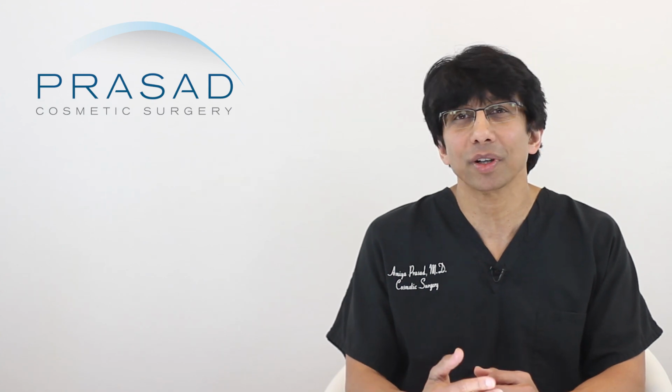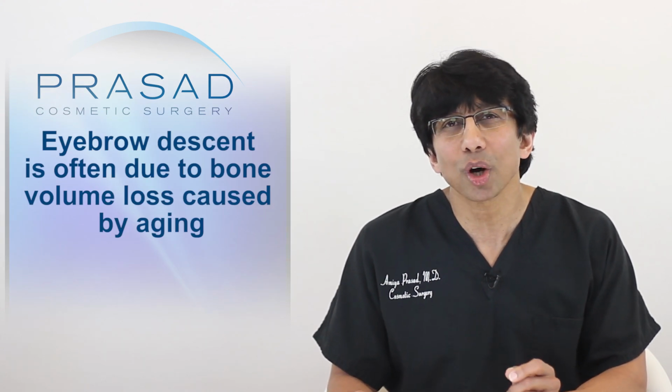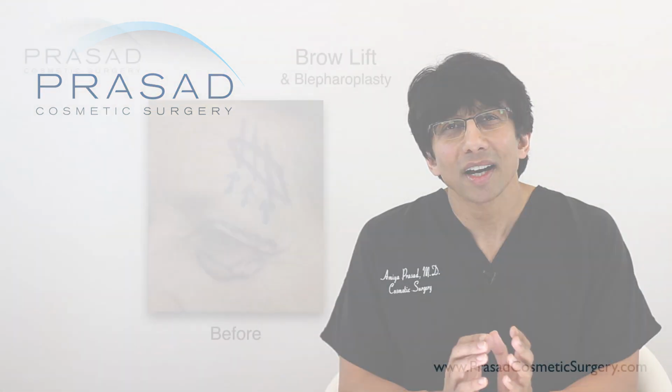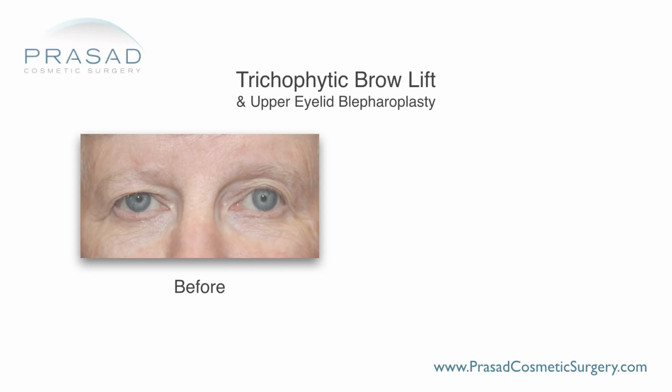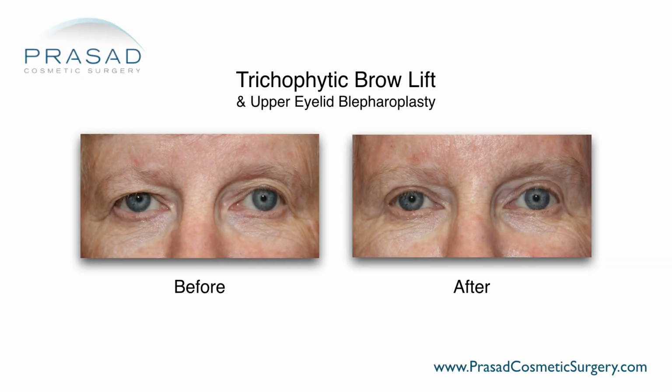One of the techniques I frequently use for brow lifting, or as I prefer to define it, eyebrow shaping, has been more accurate and predictable in my hands. As stated earlier, the eyebrows often droop and descend due to loss of bone volume caused by aging. I create a design and I place the incisions in a way that creates a natural shape. I also perform the procedure in a way to allow the eyebrow hairs to actually grow through the incision, which is called a trichophytic incision.